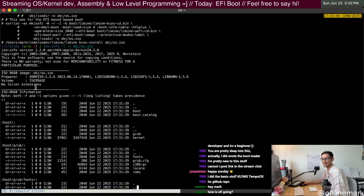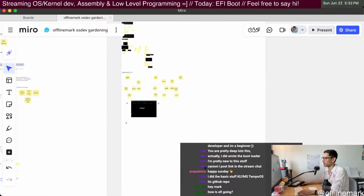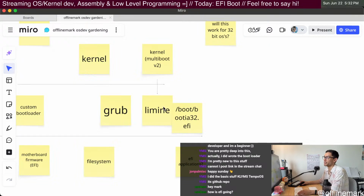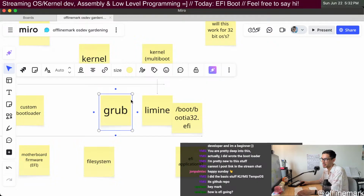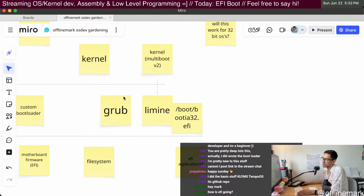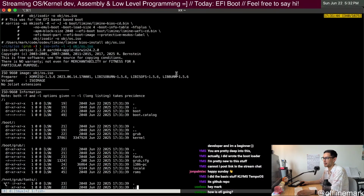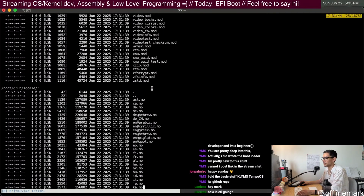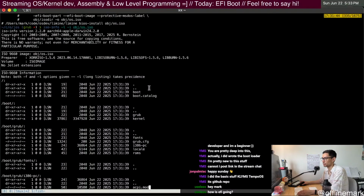What's up, Useless? Nice to see you. It's going pretty well. Running into a couple challenges at the moment, but earlier we had a bit of success. We were able to boot using EFI with the Lemine bootloader, and that was fairly straightforward to get going. What I'm trying to do now is get grub working, also with EFI, and it seems a little bit less documented somehow. I also didn't spend too long reading the forum posts, but yeah, I don't expect this to work.